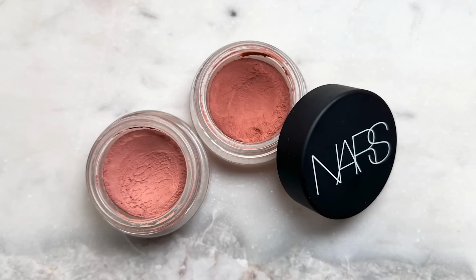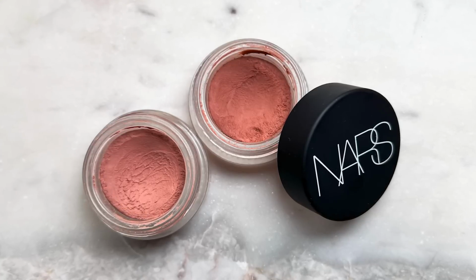Next here I have the Nars Air Matte blushes, and I wouldn't consider these favorites anymore. These have just kind of sat in my collection for a while. It's funny, I often grab them first, but I always end up putting them back and grabbing something else. I just am not in love with them anymore for some reason.